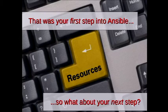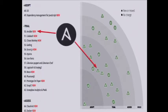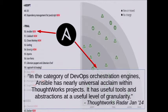Before I list those resources, look at the ThoughtWorks Radar, the oracle into the future. ThoughtWorks pulled out Ansible. This is a few months old now. And they said, in the category of DevOps orchestration engines, Ansible has nearly universal acclaim within ThoughtWorks as useful tools and abstractions to a useful level of granularity. So I think they quite like it as well.